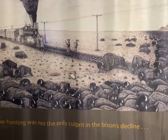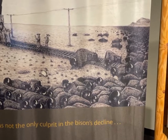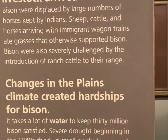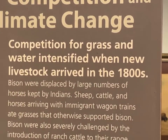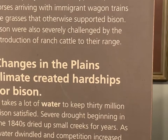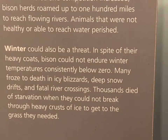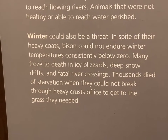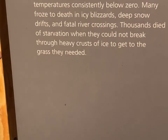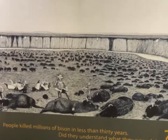Part of the problem was the competition for grass and water when the huge herds of livestock started in the 1800s. There's a little story on that. So they were killed not only for their hides and some for their meat, they were also just eliminated so that they weren't competing with the beef industry in the Great Plains. It's an example of the hide trade.